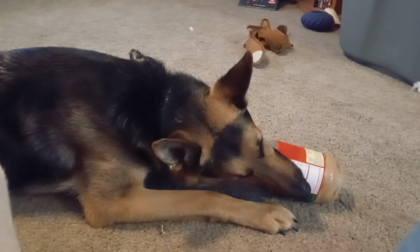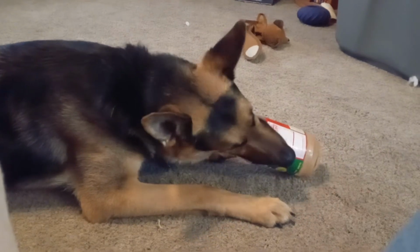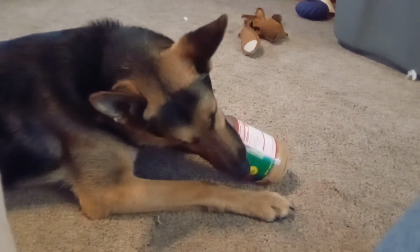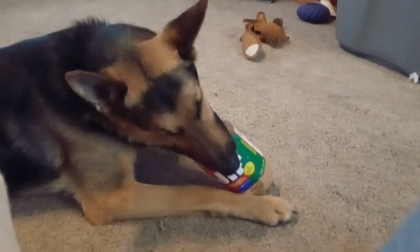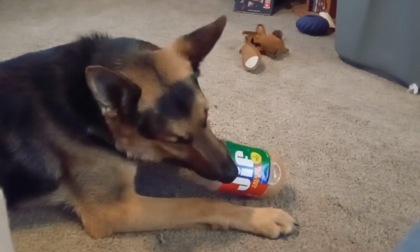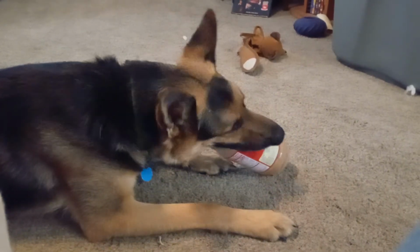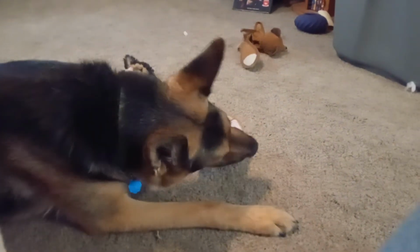There's something in peanut butter that you need to make sure it doesn't have, because there's something that they put in peanut butter sometimes that's not good for dogs. And I wish I knew what it was so I could tell you right now, but I don't remember. So you'll have to look it up. See if it's in your peanut butter.